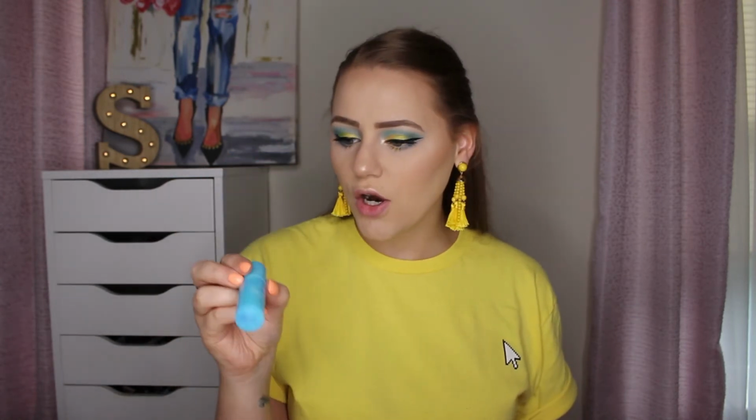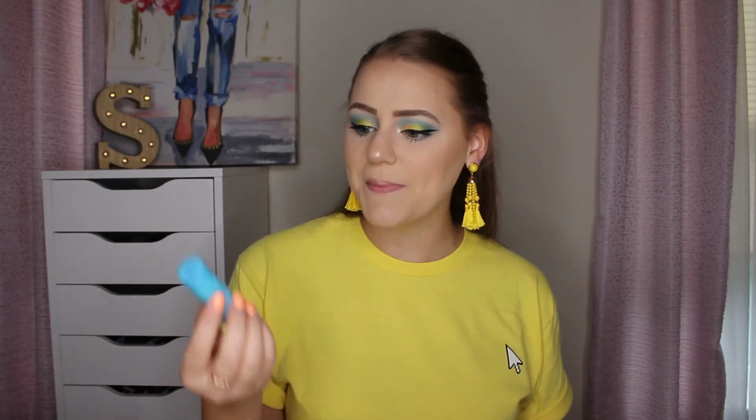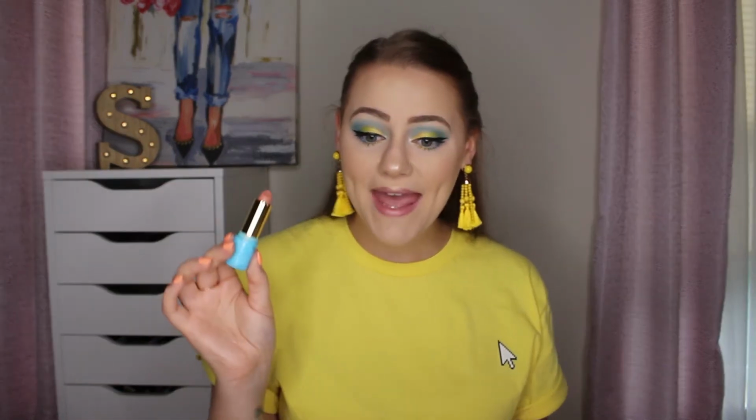For lips today, I'm gonna go in, this is the Tarte Color Splash lipstick in the color Pink Lemonade. I love the packaging of this so much. It looks just like the bottom of a pool. It's so pretty, and it's a really light pale pink color, so I'm gonna pop that on.